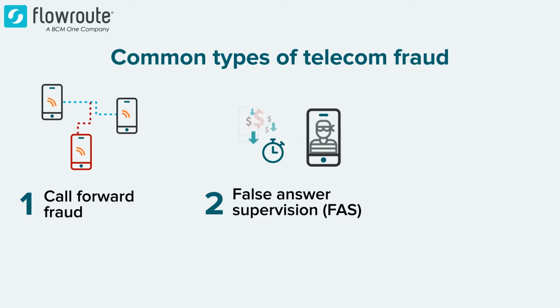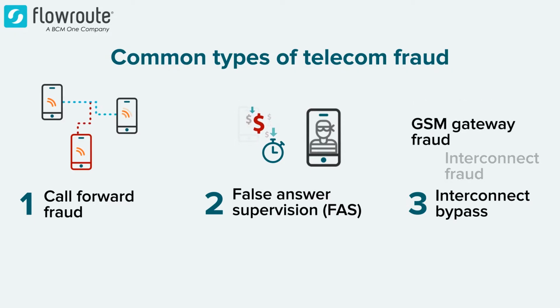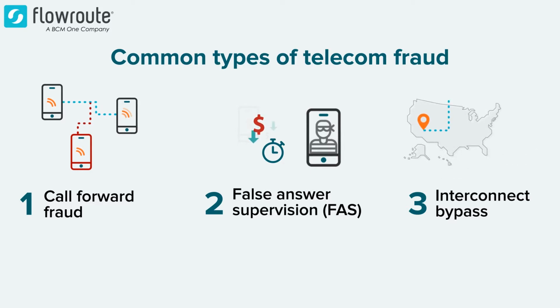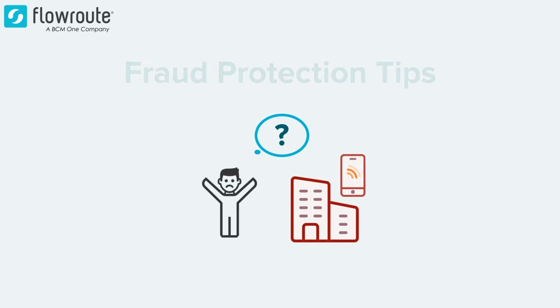conversation wasn't taking place. Finally, there's Interconnect Bypass, also called toll bypass fraud, interconnect fraud, GSM gateway fraud, or SIM boxing. Through Interconnect Bypass, fraudsters insert call traffic onto another carrier's network, making expensive international calls appear domestic. This type of fraud isn't as impactful to customers, but it creates problems for carriers who miss out on revenue from international calls. So what can businesses do to protect themselves from telecom fraud?